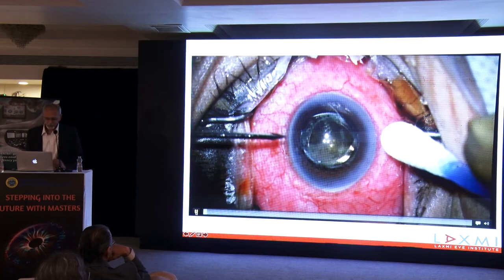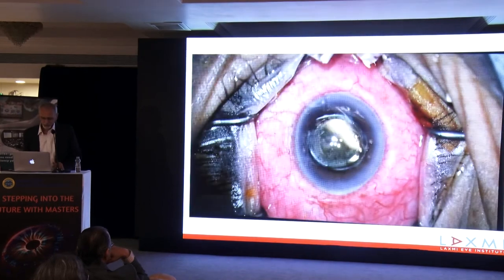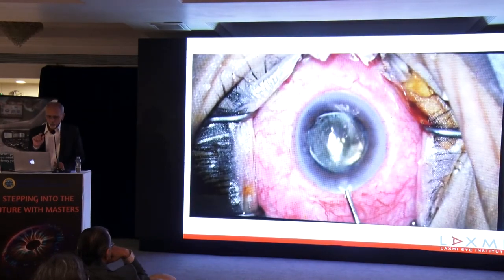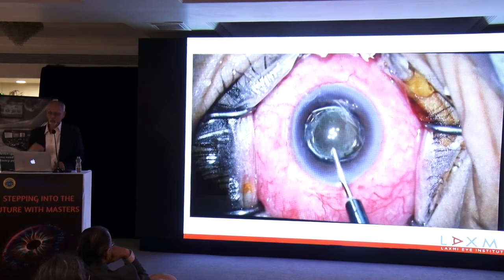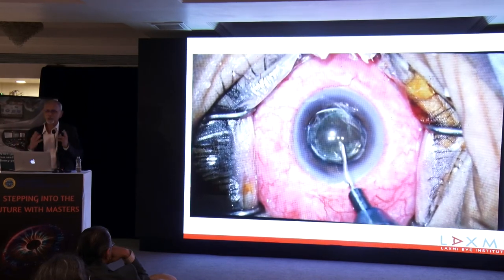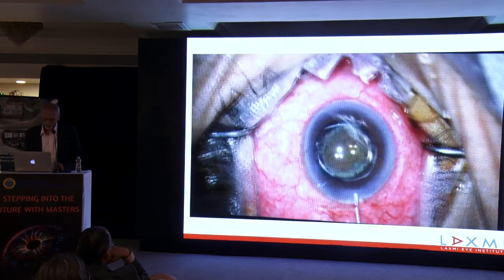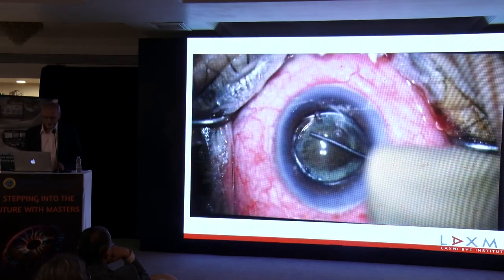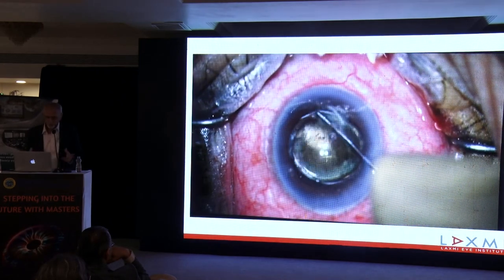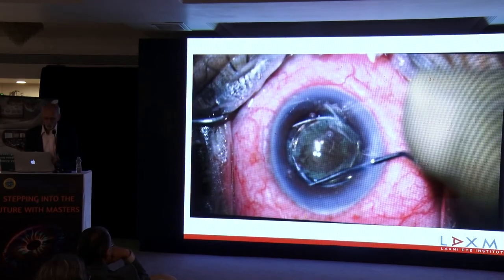So, with the idea to do an IOL exchange, I make an opening which is not 2.4, it is around 2.8, and try to flush out the anterior chamber, hoping there will be some emulsified silicone that I can remove. And as I progress, I realize that there is a lot of this material, emulsified thing, all around.